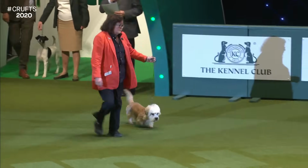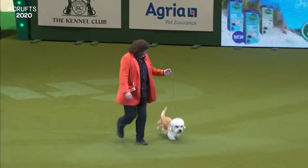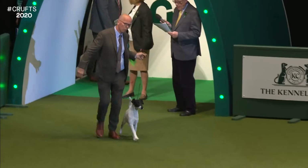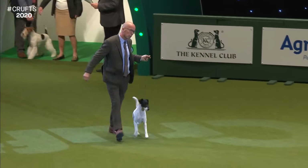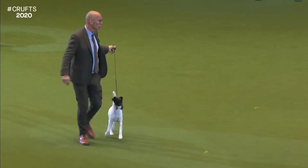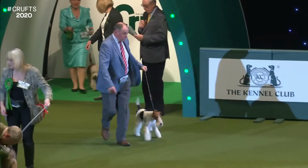And here's another one with a distinctive top line, the Dandie Dinmont Terrier. And that face. Now here comes the smooth Fox Terrier. First of the Fox Terriers. They're always smart, on the tiptoe of expectation, these terriers. And the wire variety.